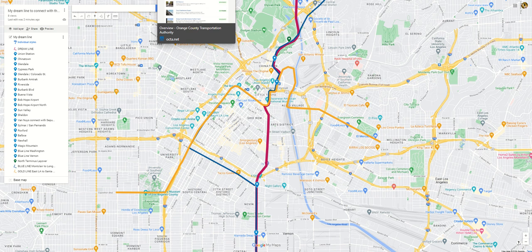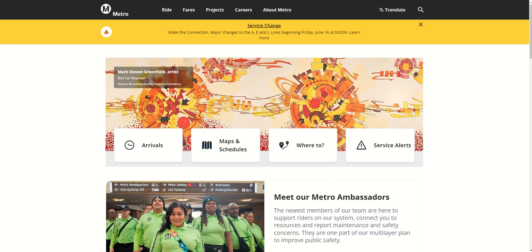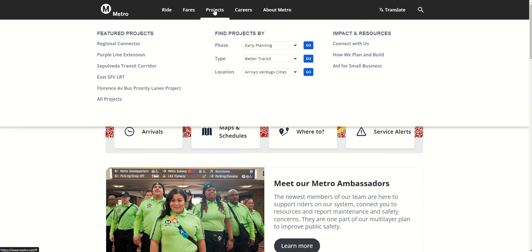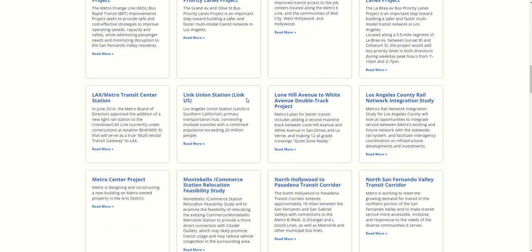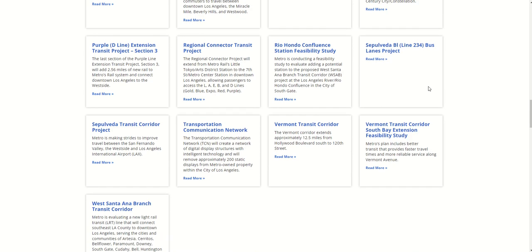The Santa Ana proposed train that is going to go from Los Angeles Union Station down to somewhere near the Cerritos Mall, which is going to provide an amazing service to the Southeast Valley. Okay, so let me bring up this awesome project, which is in an area that is not hardly touched at all. This train is called the West Santa Ana Branch Transit Corridor.